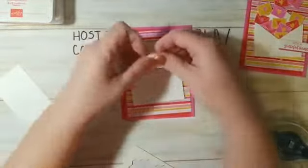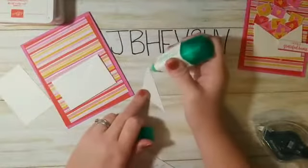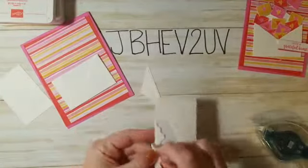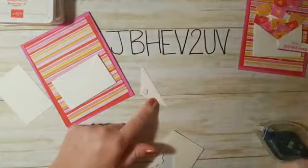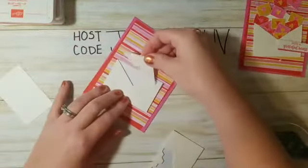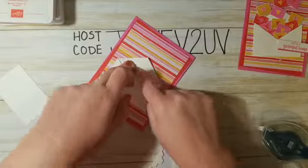All right, now for our little top piece, we're going to stick this on right up here like this, and I'm going to actually use some liquid glue on the bottom, on the longest part down here, and then I'm going to stack up 2 dimensionals up here on the very top, and that's going to give this envelope even more lift. So I'm going to stack one right on top of the other. And then when we stick this down, we're just going to adhere that bottom piece down, and then the top of the envelope will be kind of propped up.